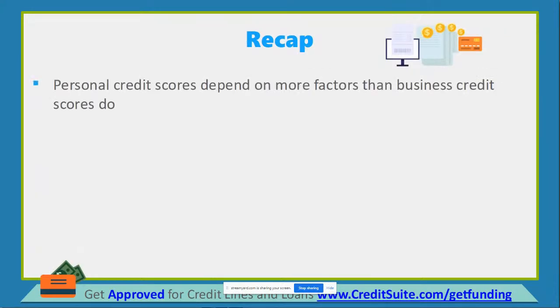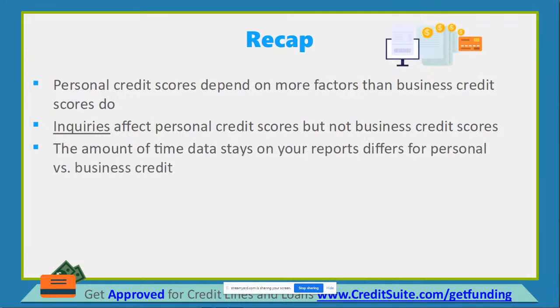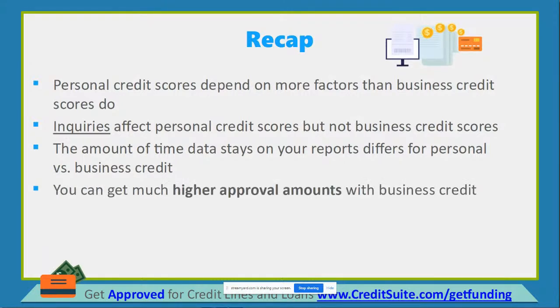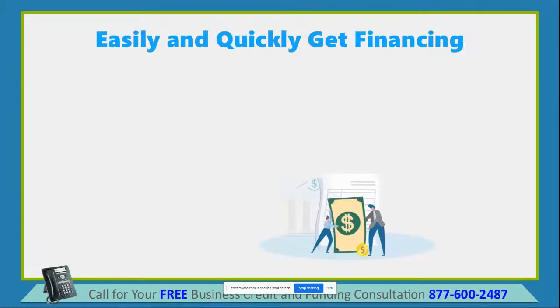So to recap, personal credit scores depend on more factors than business credit scores do. Inquiries affect personal credit scores, but not business credit scores. The amount of time the data stays on your reports differs between the two. You can get much higher approval amounts with business credit. You can build business credit a lot faster than you can build personal credit.